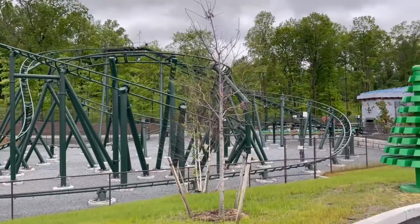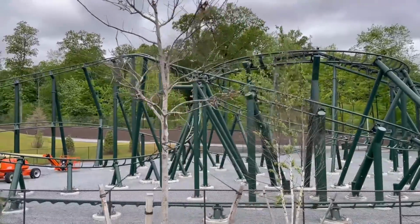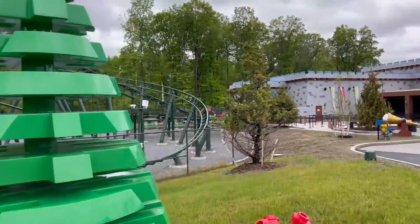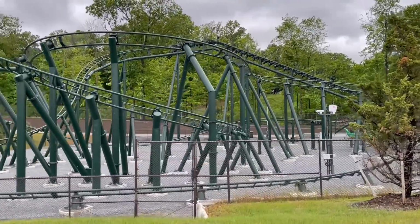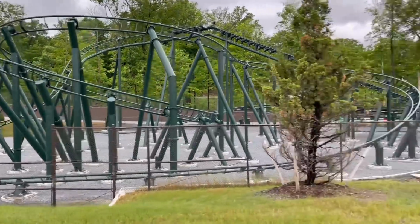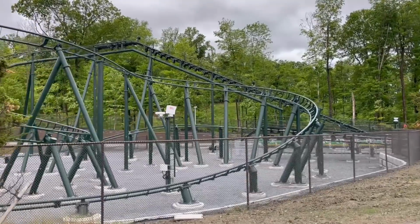Here is the Dragon. This is their bigger coaster, but it's still a family coaster, probably along the lines of a Slinky Dog Dash in Disney World. It's another ride that has not yet opened. They are not done finishing it, as the team member told me. They didn't finish doing all their tests, so I don't know when this will be open. If this is important for you to come, because this is their only coaster besides the other kiddie one, make sure it's open before you come here.